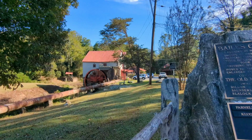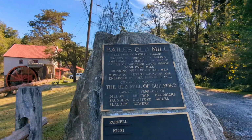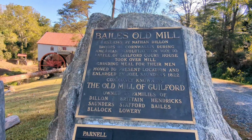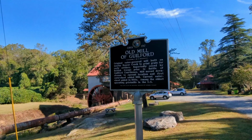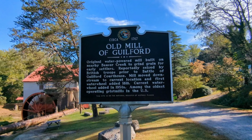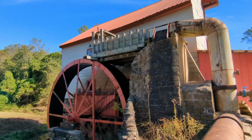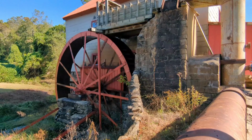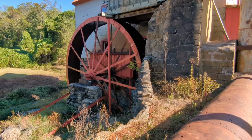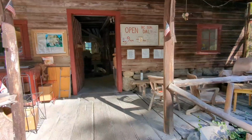As I was heading to my destination on Friday, I passed by this cool-looking grist mill that looked like it was still functioning. I made a point to stop here on my way home. The Guilford Grist Mill, more formally known as the Old Mill of Guilford, is a historic and currently operating grist mill located in Guilford County, North Carolina. The mill was established in 1767 by Daniel Dillon on Beaver Creek to grind grain for early settlers of the area.